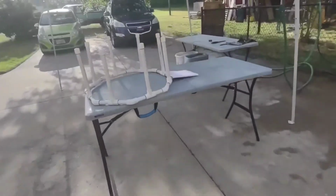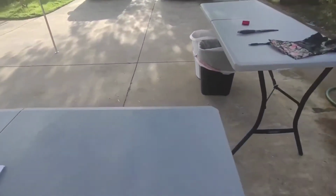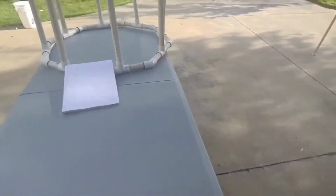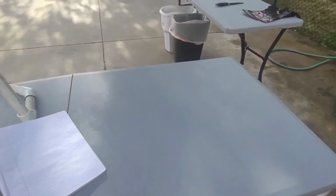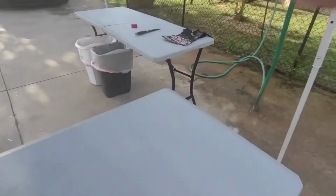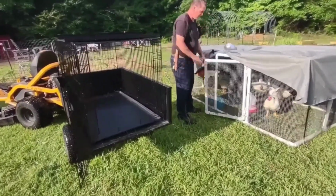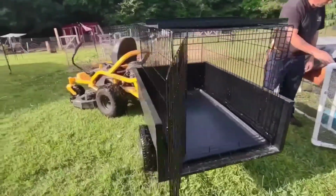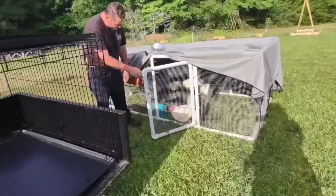And of course I have a book and a pen over here to write down the live weight and then the weight after we process. So I'm going to get that ready, and knives are sharpened. We're all set and ready to go. Alright, this is our setup to bring the chickens over.